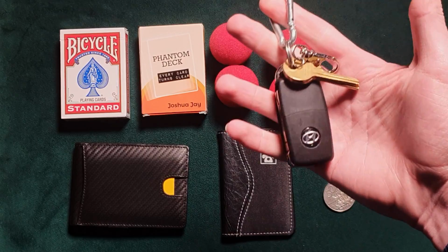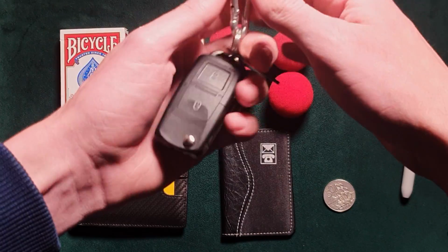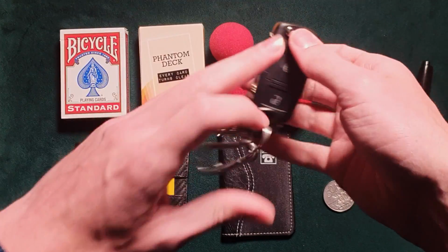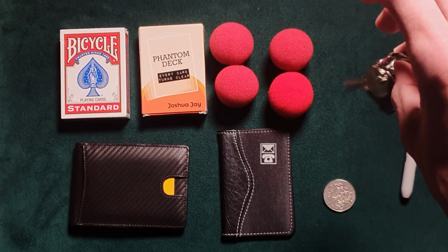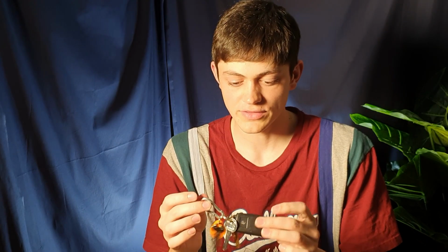Last but not least are my keys. These are just normal keys. Obviously, I take them out with me when I'm going out. But they also have magic applications. I don't want to tip too much. All I'm going to say is that if you want to do magic with rings, this is perfect. Great for weddings, great for parties, and also great for restaurants. So yeah, this is my keys. There you go. So that is my professional repertoire.